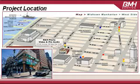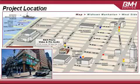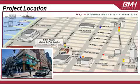This location had a number of implications for the project. Storage space was very limited, footprint of the equipment was critical, travel and lodging were expensive, and traffic getting to and from the store were difficult. We'll talk more about these later.